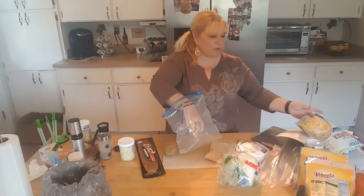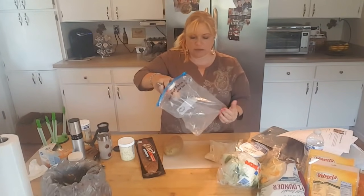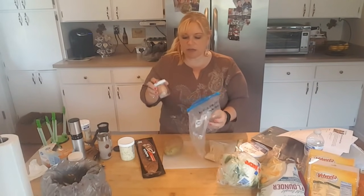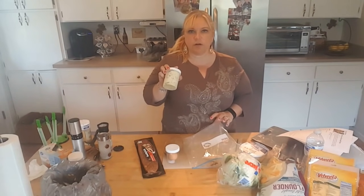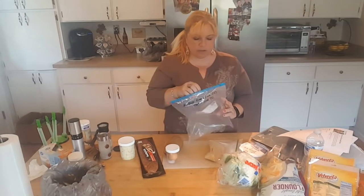So for this recipe, this is the air fryer fish and fries, and this comes out to 12 smart points. And if I use tartar sauce, then it is an additional 3 smart points. And I do have tartar sauce that I had in my fridge that I had already made from before. So I'm gonna just stick that in there.